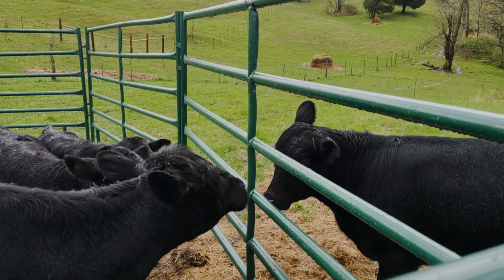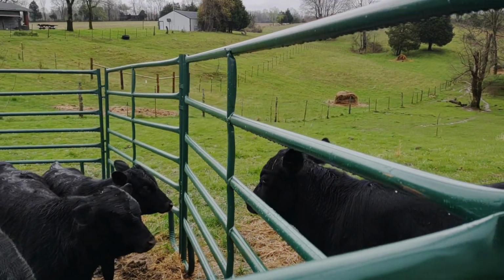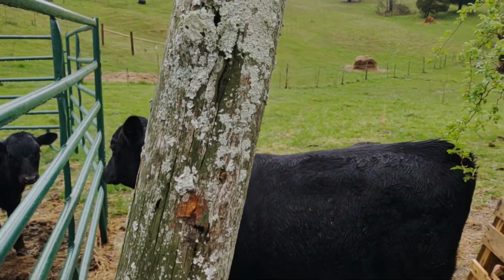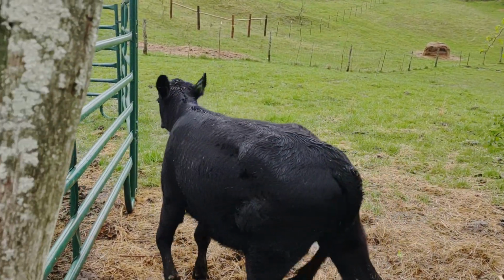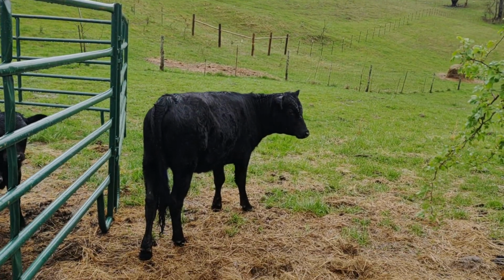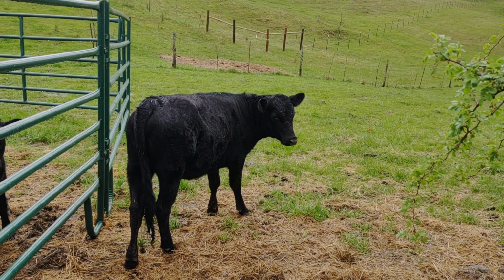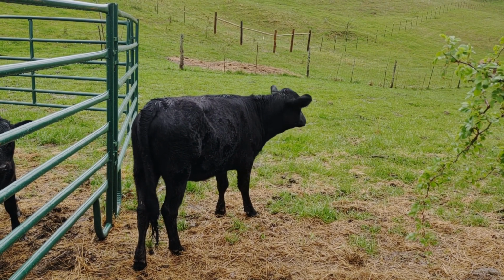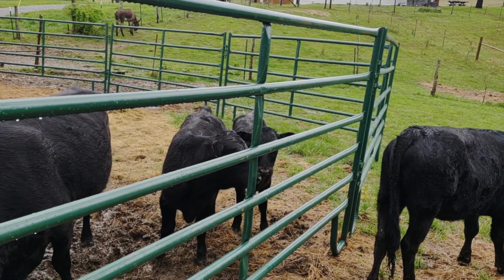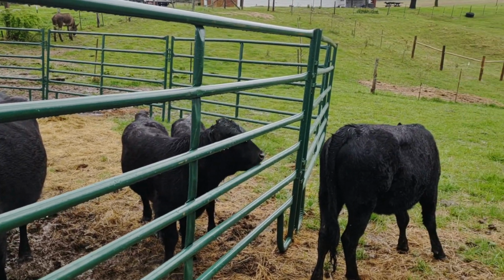And there's Juby saying hi through the corral. But she chose to not go around and go in the gate. Silly girl. But isn't she sweet? Oh, there she goes. I thought maybe she's going to go around to the corral, but I don't think so. She has the sweetest face, too. Sweet cows. Definitely enjoying them.